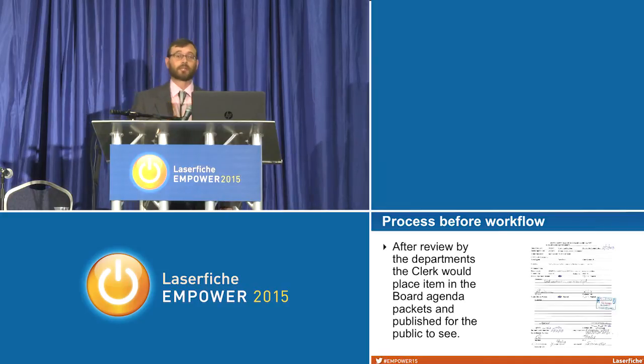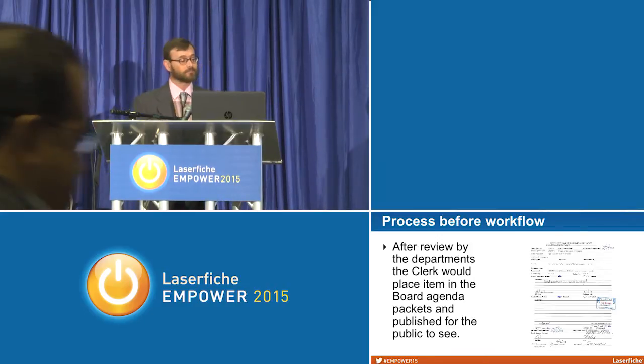When the reviewed submittal of documents came back to go into the board packets, this is one of the cleaner ones, with handwritten notes and stamps. Some of them you'll see are fairly ripped up sometimes as they come through the process. Notes along the sides, and this would actually get scanned and be what was presented to the public for the public meetings. So not a very professional looking document.